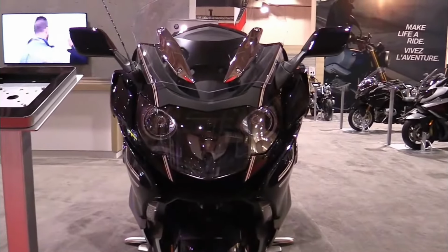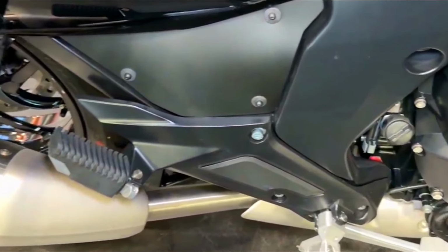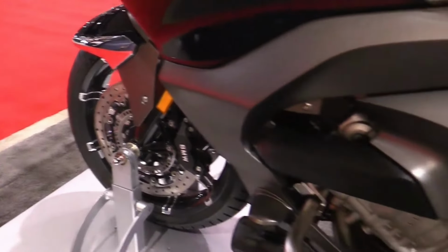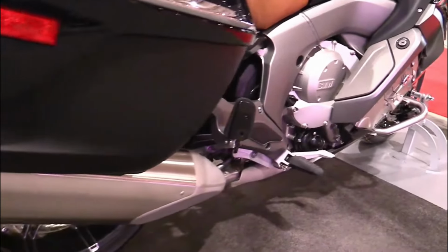BMW K1600GT starting at around $66,000. If you're looking for a powerful, comfortable, and technologically advanced touring motorcycle, the BMW K1600GT is a strong contender. It's a machine built to devour miles and create unforgettable memories on every journey.